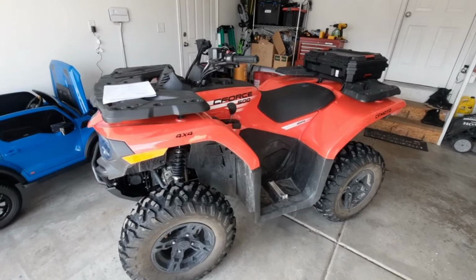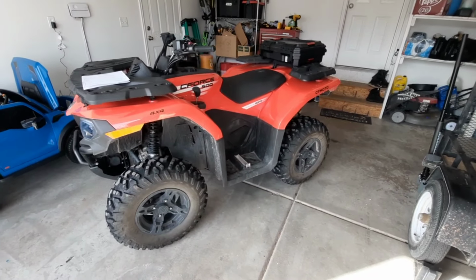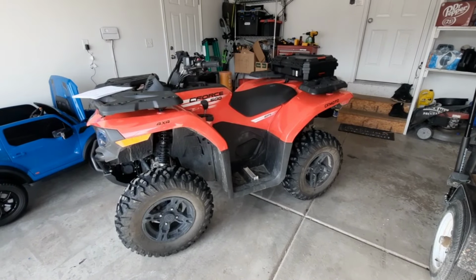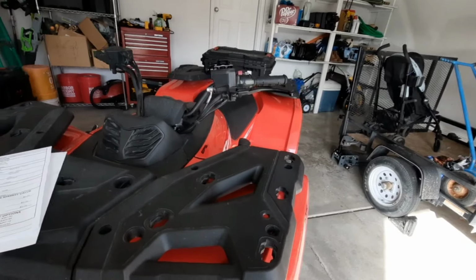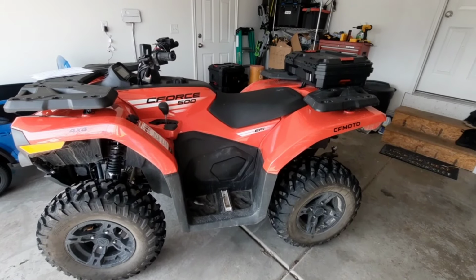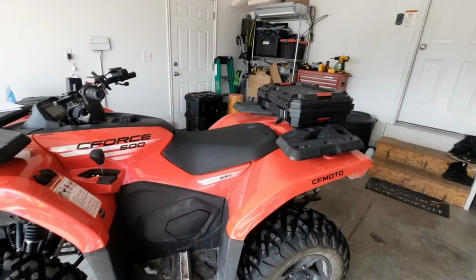Alright guys, for fun I was looking into what I could possibly get for a trade on my 2022 CForce 500. Thinking about maybe adding another four-wheeler to the fleet, maybe something to compare the CForce 500 to. Right now there's a ton of inventory out there, so it's not a great time to trade in, but I thought, what the hell, I'll just see what they offer. So I sent him some pictures and told him the mileage. It's got about 320 miles, I think.